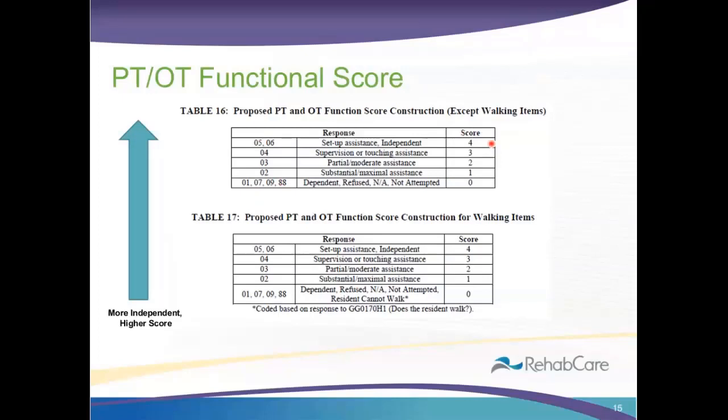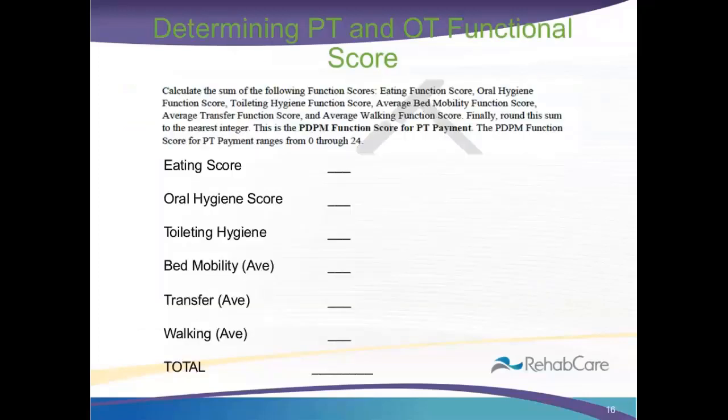So this top chart here is everything. This is how we score everything except walking items. And then this bottom one includes the walking items. The only difference between these two that they are proposing is that you score a 0 under the score category if the resident is unable to walk. So once we've done that, we total up the scores and get a total. For PT and OT, the scores can range from 0 to 24.